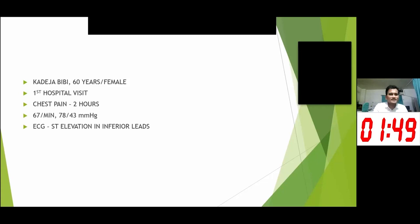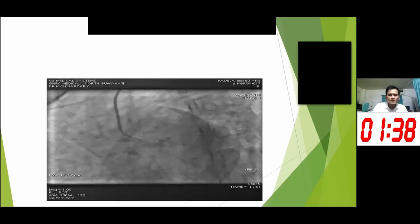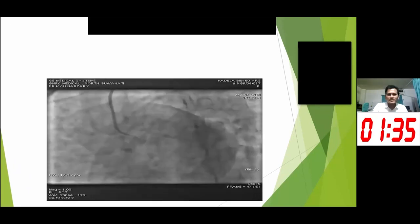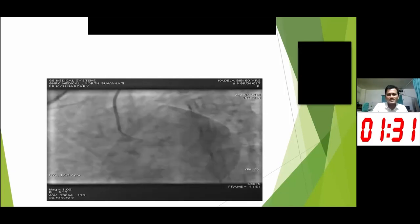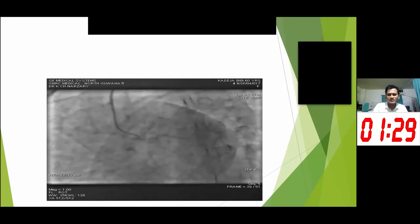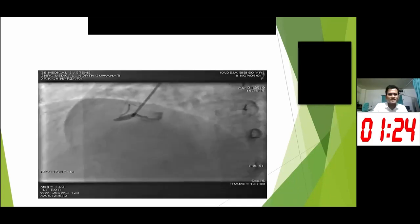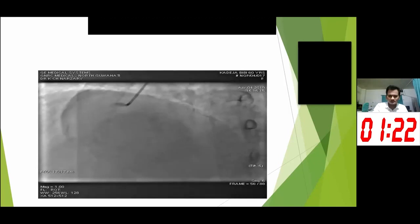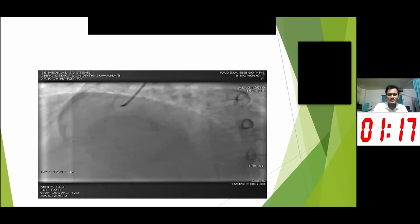This was also done in 2000. The ECG quality is not that good. I have taken this from the MRD record. There was ST elevation in the inferior leads. So we went for angiogram, and you can see the left system. There was complete occlusion of the LAD at the origin, and there was significant proximal LCX disease also. And when we did the angiogram of the right system, you can see there was complete occlusion of the right coronary artery in the proximal part.